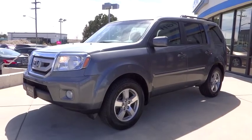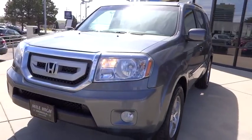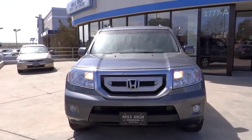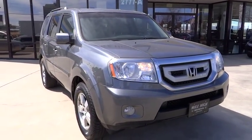The 2011 Pilot. Optimal utility, indulgent interior, powerful performer. You'll be ready for almost anything in the Honda Pilot, and it is priced below $25,000. This vehicle has less than 65,000 miles.